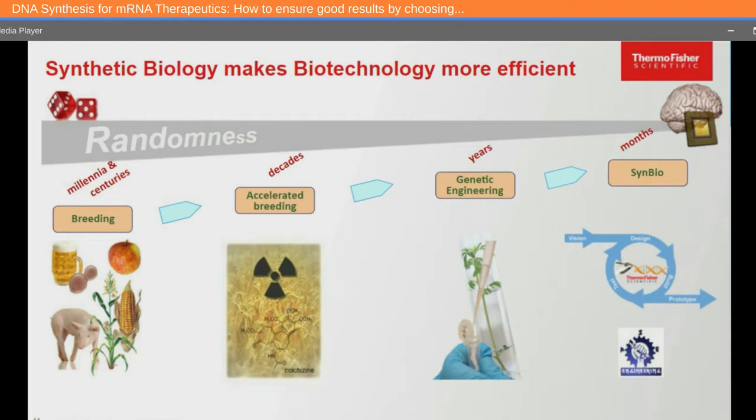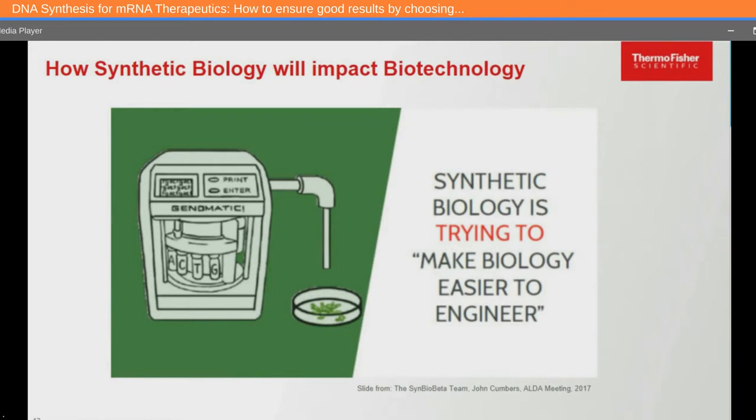And the way we look at synthetic biology, it's the next step of the evolution of biological methods to generate desirable phenotypes. And it really accelerates this by bringing a different mindset to biology. What I mean by this can also be explained by the statement that synthetic biology is trying to make biology easier to engineer. And this engineering approach in biology is a key aspect.